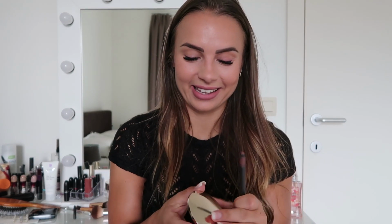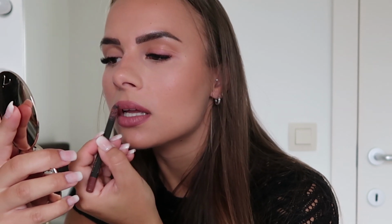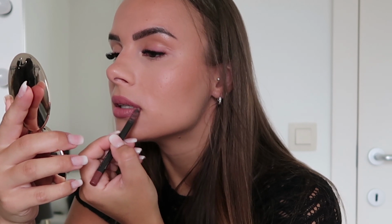Oh, for this one I will use my mirror because I don't want to look like, yeah. So again, gently put it on your lips. I love this lipstick so much. Now it's finished. Look at my lips, guys.